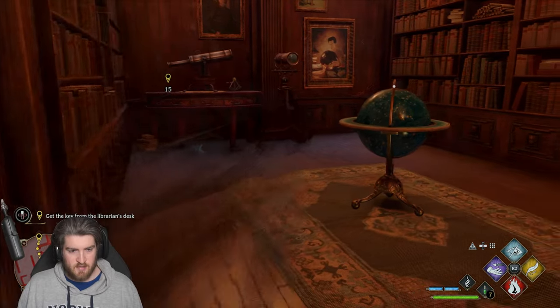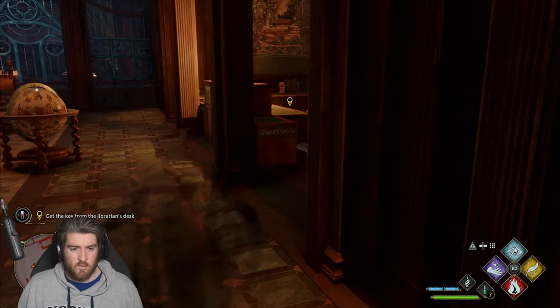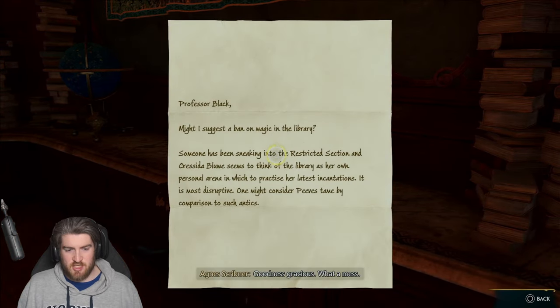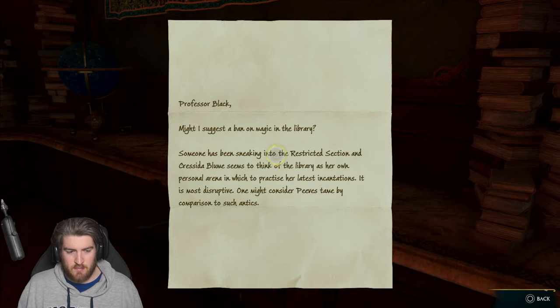Get her attention, for God's sakes. What? Okay, go, go, go. Professor Black, might I suggest a ban on magic in the library? Someone has been sneaking into the restricted section, and Crusader Bloom seems to think of the library as her own personal air arena in which to practice her latest incantations. It is most disruptive.